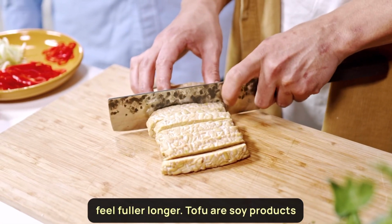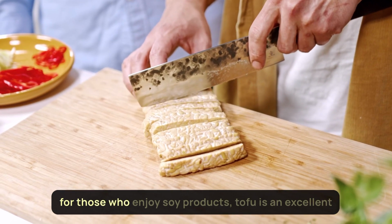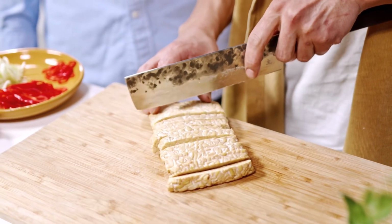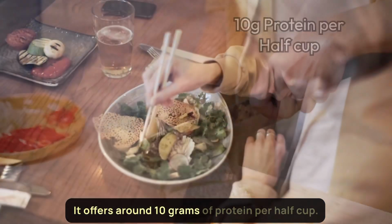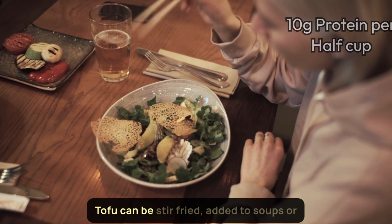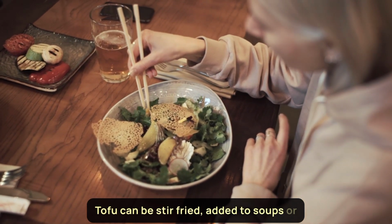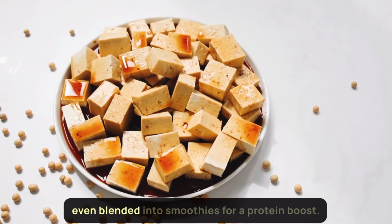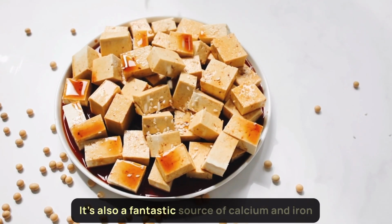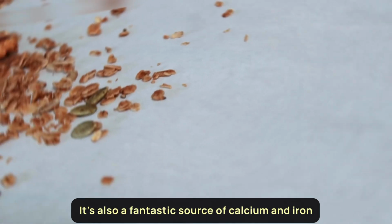Tofu or soy products. For those who enjoy soy products, tofu is an excellent choice. It offers around 10 grams of protein per half cup. Tofu can be stir fried, added to soups, or even blended into smoothies for a protein boost. It's also a fantastic source of calcium and iron.